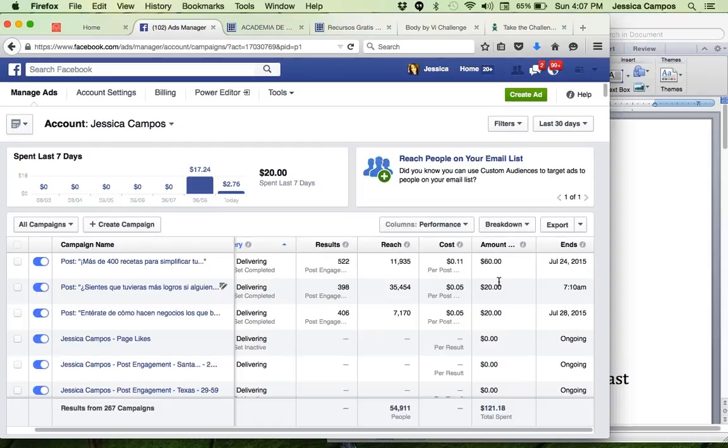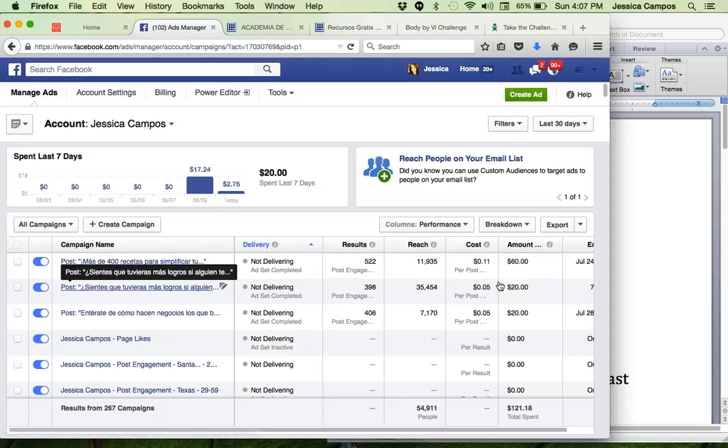Per post engagement, or what does it end up being? This was a boost post. Okay, boost, so engagement. Got it. Perfect.